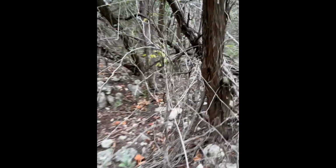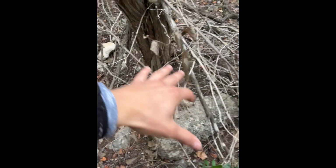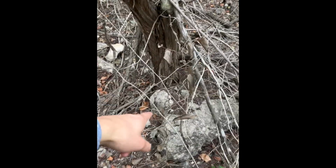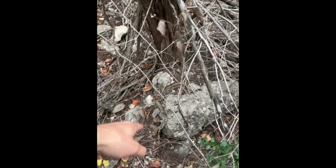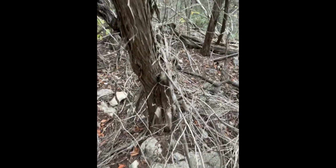Let me move out of the way real quick. This bit is out of the trail, but here's what I wanted to show. This big massive trunk coming out of another massive rock. We can already see some joints starting to form where right here it appears that rock's probably gonna break off because there's probably some roots in there.